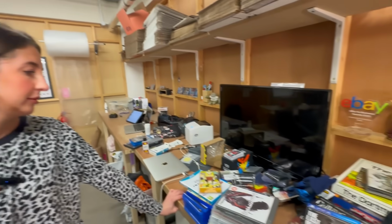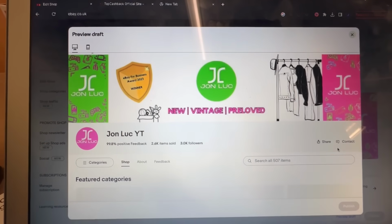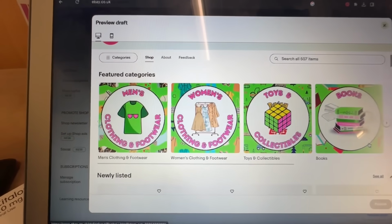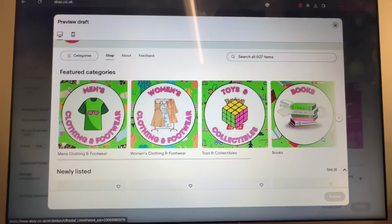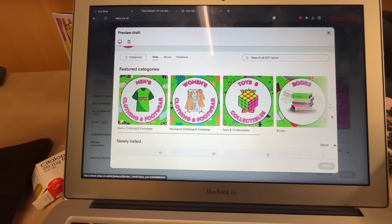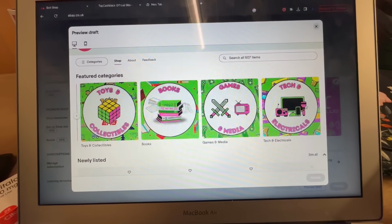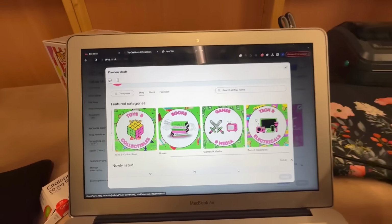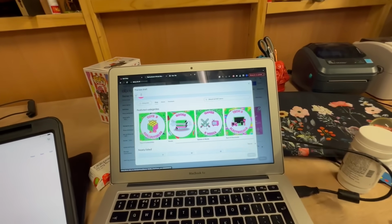And one thing I've not shown them as well, I have revamped my eBay store. Yeah, check it out. Exciting. I'm going to show them. So there is our eBay store now. We've got a beautiful new banner. And we have got some categories. Look, men's clothing and footwear, women's clothing and footwear, toys and collectibles. We've got books. And then if we scroll across, we've also got games and media, and then tech and electricals. So yeah, we've actually got a little bit of order in the chaos, which is nice.